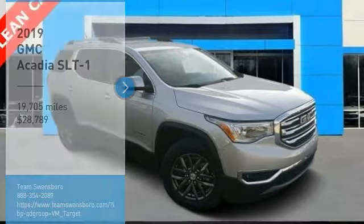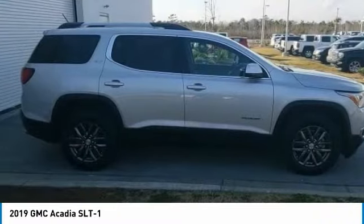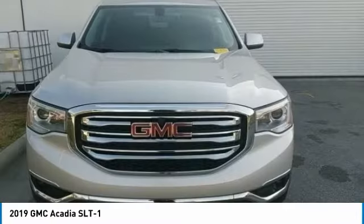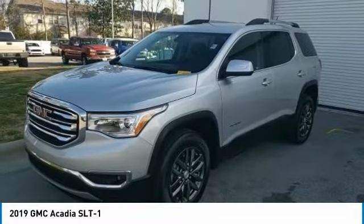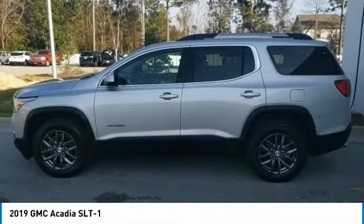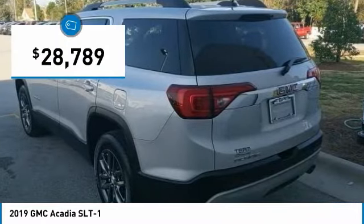And take a look at the 2019 Acadia. The GMC Acadia has great capability coupled with exceptional safety, offering better fuel economy, advanced technology, and thoughtful ergonomics. The Acadia is a premium utility that rejects compromise and is priced below $30,000.